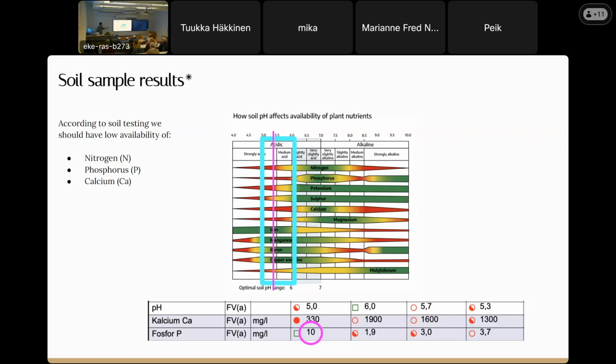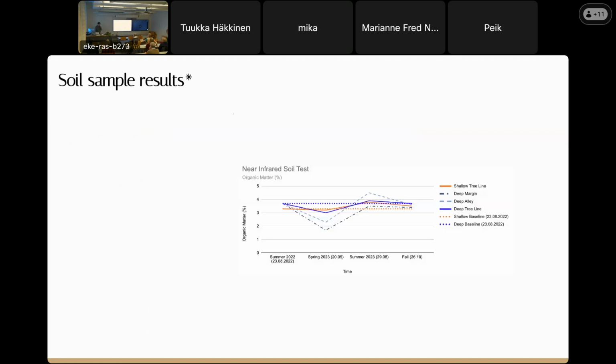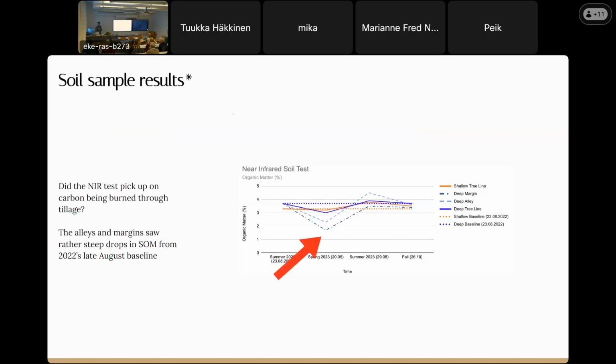Yeah. So we're just looking at these three for now because these are the three that I want to look at. There's a lot that's been tested. There's a lot going on in terms of the soil testing, but it's going to take years to really say anything. But one thing that I did think was pretty interesting from the near infrared was this dip in organic matter. So you can see everybody's starting from the same baselines from the summer 2022 when we had the first samples. And look at how the margins in the alleys dipped in the end of May.